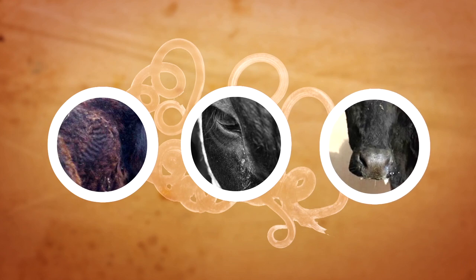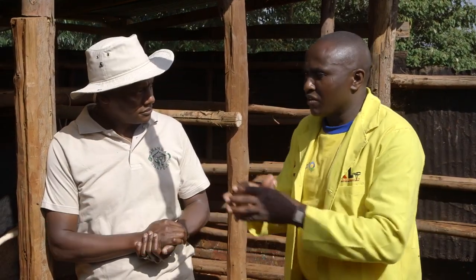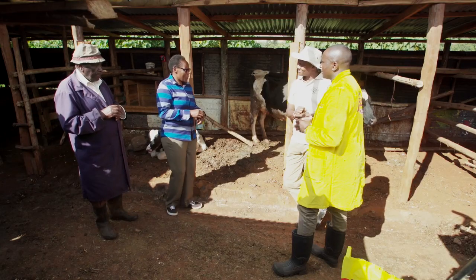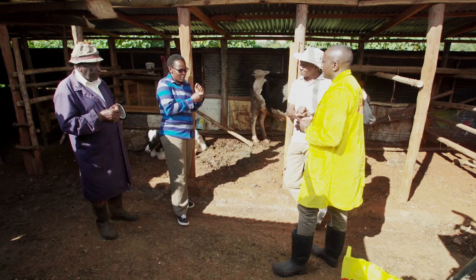So it has not been dewormed? It has not been dewormed. Mzee Chege, has the calf been dewormed? No. It's always important for the farmer to take the weight of the animal before giving it a dewormer. In fact, I wanted to ask the question: how would you tell the weight or even weigh the cow?